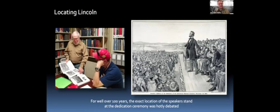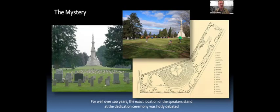Now, one of the mysteries that Frassanito was really determined to solve and spent years working on was, where was Lincoln standing when he delivered the Gettysburg Address? If you've ever traveled to Gettysburg, and I assume most of you have, you'll notice that there is no marker for the exact location of where Lincoln spoke. That's because it was poorly documented. Nobody expected Lincoln to deliver the most famous speech in American history, so they didn't document it very well.